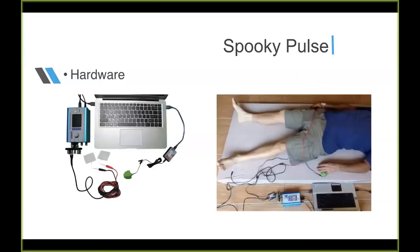And in this demonstration, I have Spooky Pulse directly connected to my computer. On the output of the generator, you have a Spooky Boost, you have your TENS cable, and then you've got your two TENS pads. In the picture, you can see a finger clip from Spooky Pulse. That's the green thing. It just slips over your finger. That's more comfortable for long biofeedback scans, which is pretty much every scan with Spooky Pulse.